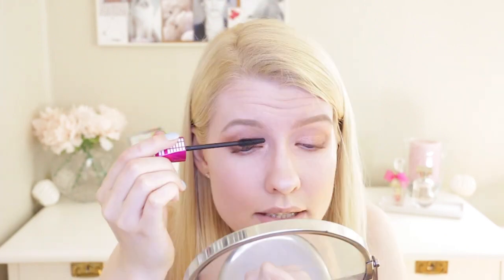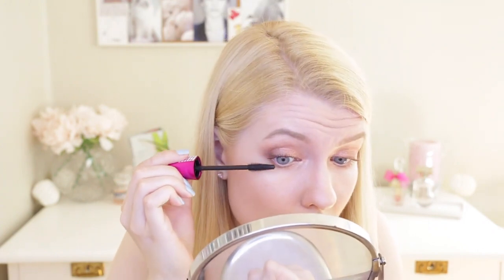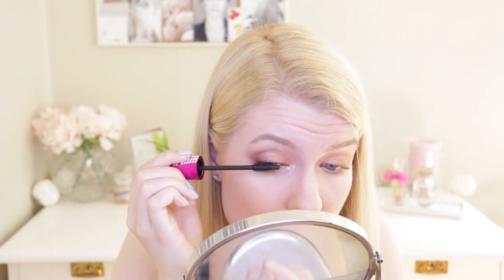But now it's time for mascara, and he chose the one that I've been using so much recently. This is the Wet n Wild Max Volume Mascara, so my cat knows me. So we're just gonna do a normal coat of mascara. I'm not gonna put on falses or anything like that because this look is just for me at home. That is pretty much the eyes done.